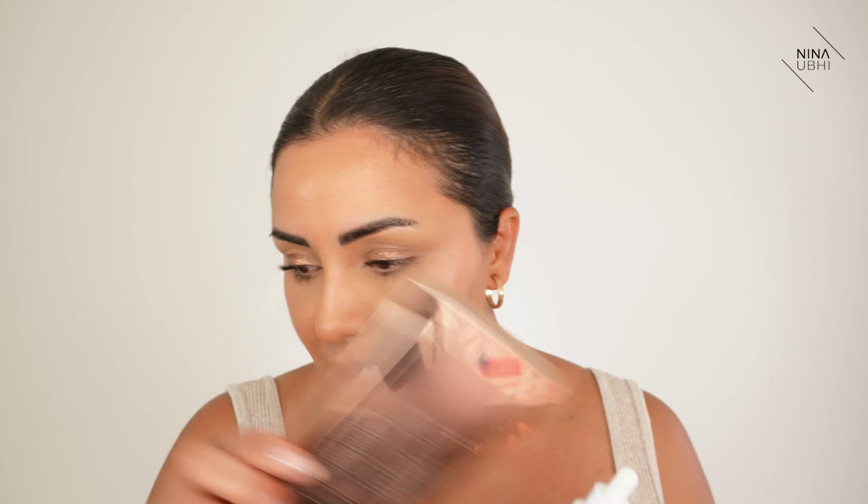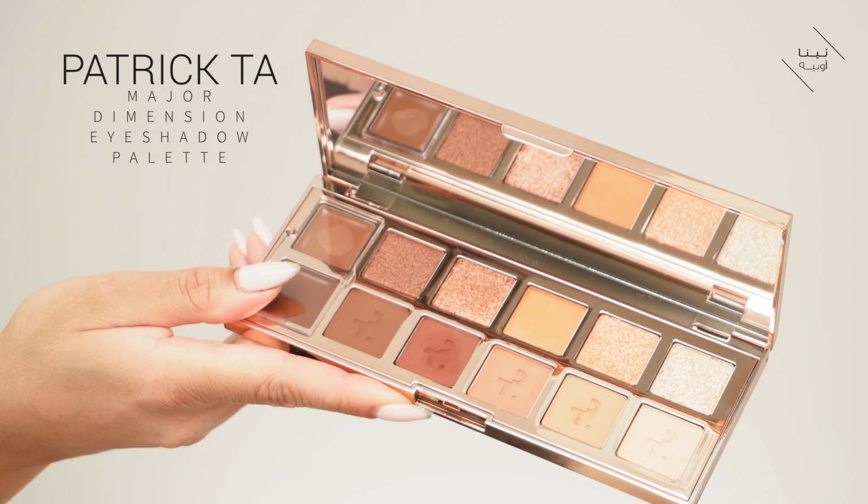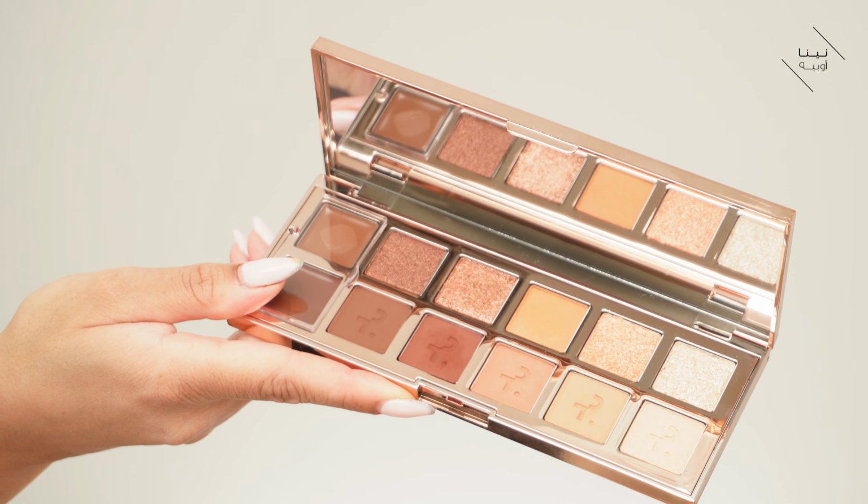Should I use this? This is my Patrick Ta. I might use this. This is my Major Dimension eyeshadow palette. Is there a nice brown one in here? Yeah, I could use this. Okay, let me show you very quickly.